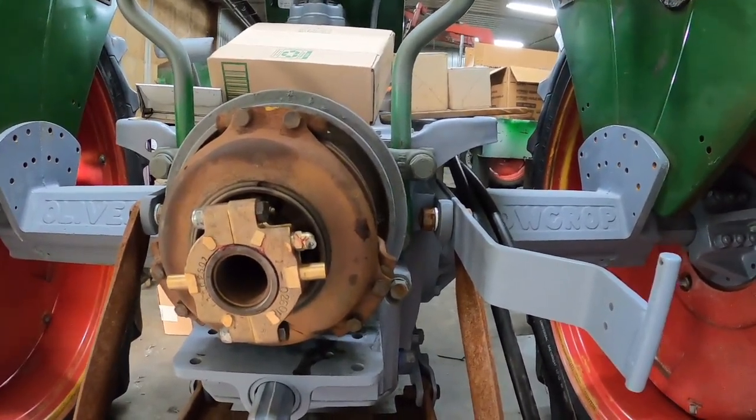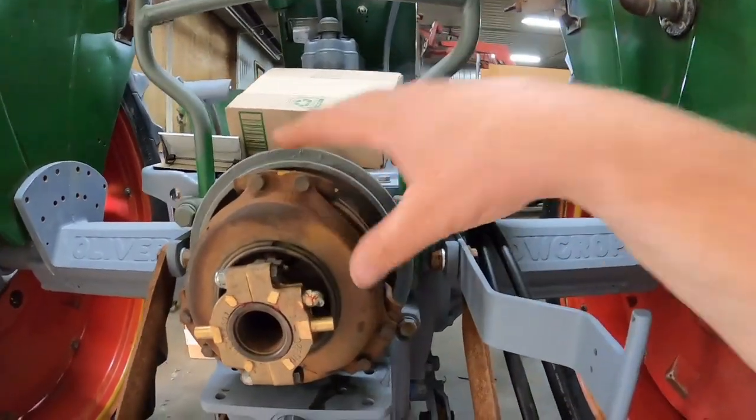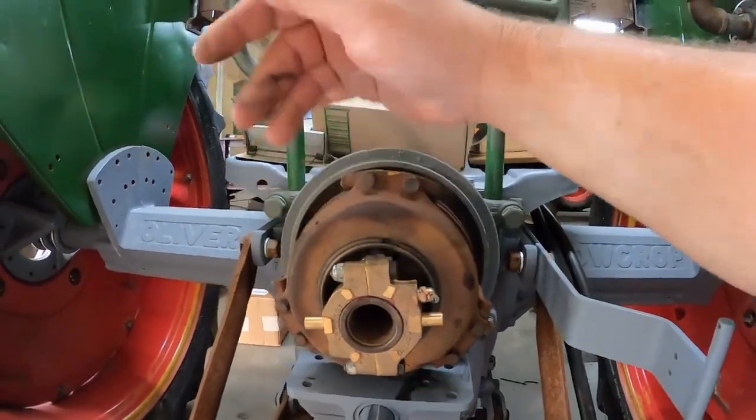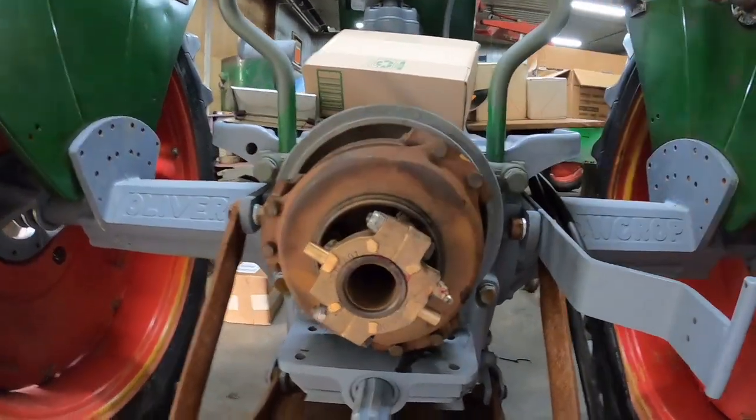But just don't overdo it either, because it's just going to fall in this compartment here and make a mess. This is a dry clutch, so if it starts getting flung around and gets on those discs, they're going to start slipping, and then you won't be happy.